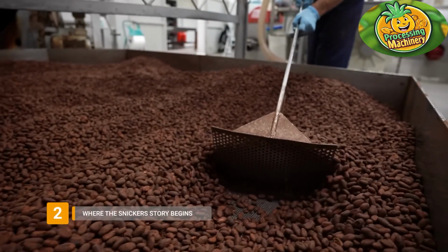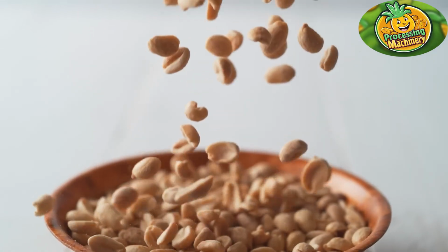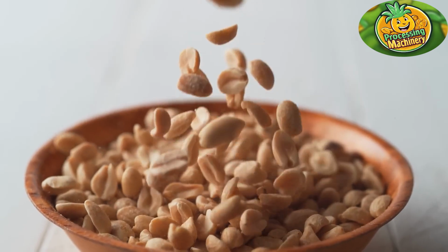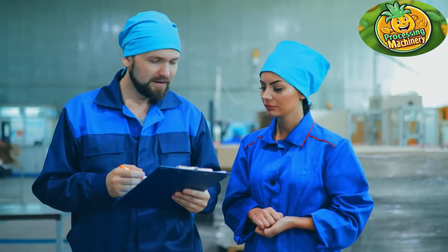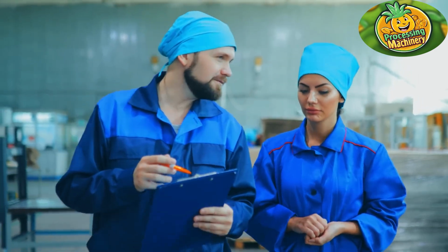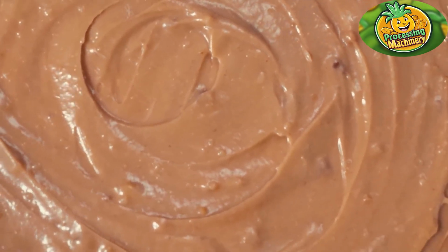The ingredients for every Snickers bar are hand-picked. Premium milk chocolate, rich caramel, soft nougat, and high-quality peanuts are the foundation of a Snickers bar's flavor. Despite the high volume of these ingredients, they are subject to rigorous quality control inspections at the facility before they are used to manufacture the bar.